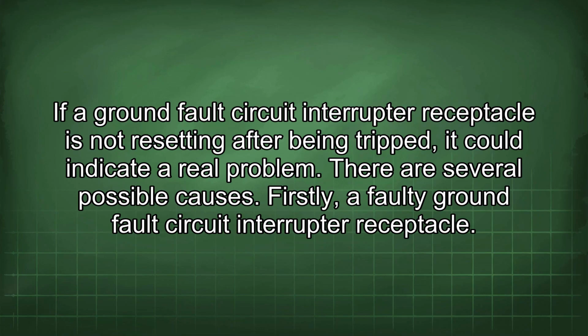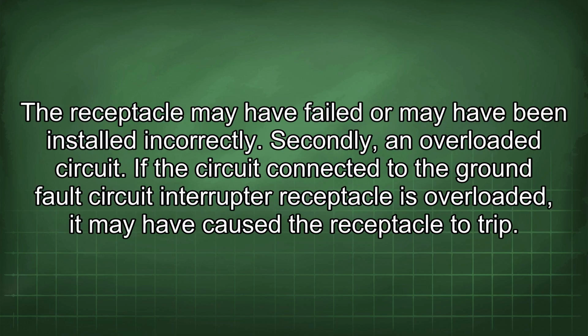If a ground fault circuit interrupter receptacle is not resetting after being tripped, it could indicate a real problem. There are several possible causes. Firstly, a faulty ground fault circuit interrupter receptacle. The receptacle may have failed or may have been installed incorrectly.